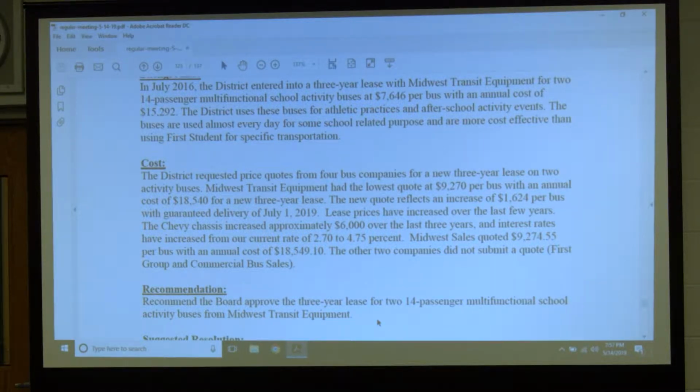And in there you can see that the cost increased due to the increase in the Chevy chassis, which is the most popular chassis for these buses that are out there. I did have them quote what Ford was. Ford was actually a little higher because they don't produce as many as the Chevy, so it came in higher. And then interest rates on the lease increased from 2.70 to 4.75.